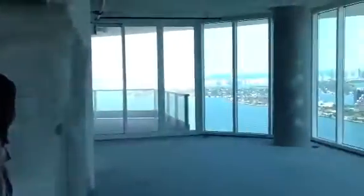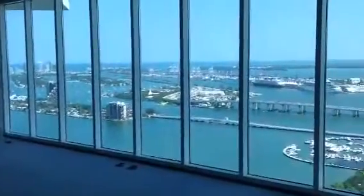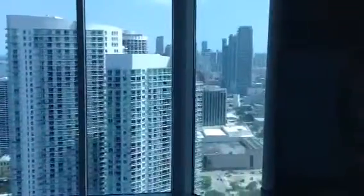Hope to get everything in here. Okay, this is a spectacular view, 360 of the whole city from here.